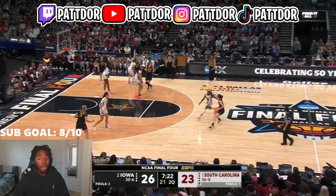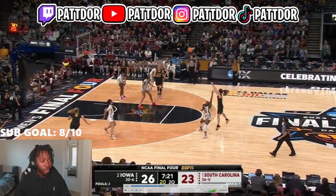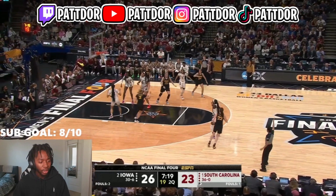Look at the way she's getting her balance, especially as she gets up into the air. Look at her feet. Like, that's just weird. And you don't see players shooting to their left and drop that right foot back and then get up into the air. It's just so unorthodox. Like, what the hell is that?